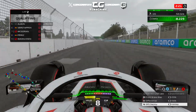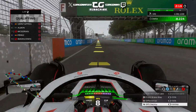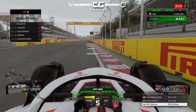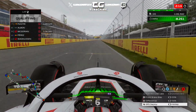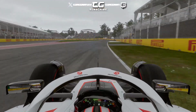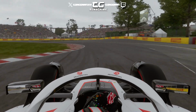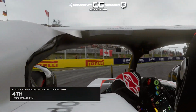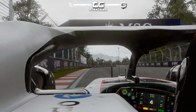So hopefully this can be somewhat of a pole position. We're averaging 217 miles an hour as we exit the chicane. I could have attacked the chicane a little bit better there. Stay to the right hand side. Across the line we go. It's a 109.419, and that is only good enough for 4th place. So it's not pole position today, unfortunately, again.